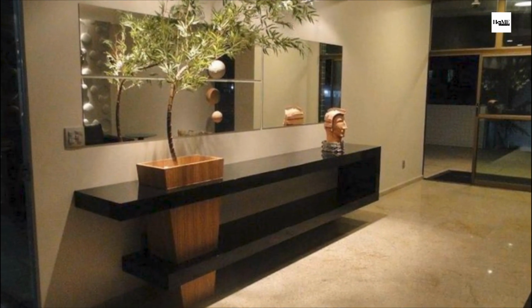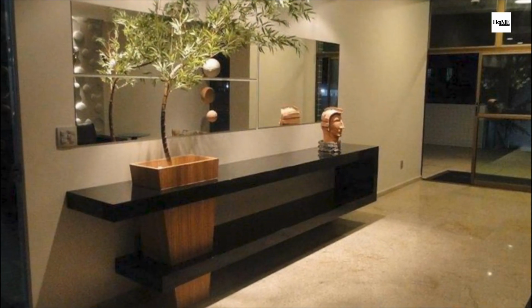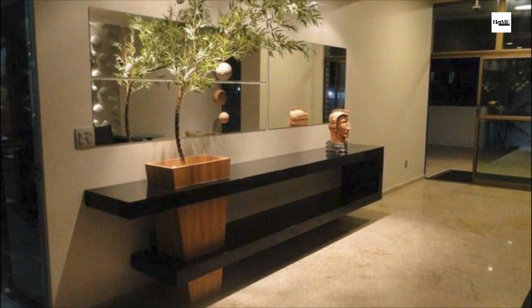Consider using antiqued or tinted mirrors for a more nuanced effect. The placement of mirrors should be strategic to maximize light reflection and avoid visual clutter.